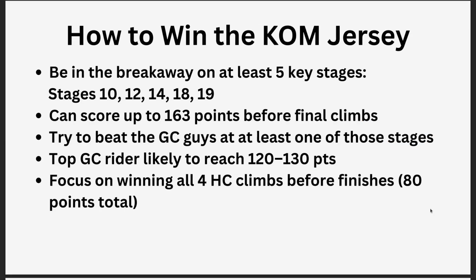If you can manage that and if you're still in the lead, then the KOM jersey is yours. So what is the strategy to win the KOM jersey? Well, obviously you need to be in the breakaway on at least 5 key stages: 10, 12, 14, 18 and 19. There you can score up to 163 points before final climbs. You should also try to beat the GC guy at least once in those stages, and also always try to get into the top 8 at the summit finishes. You still get valuable points.